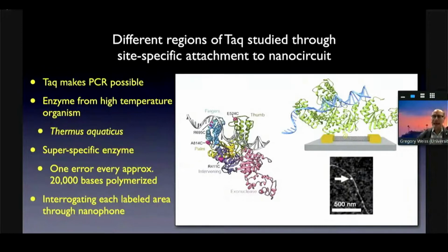So let's get back to TAC. TAC is this amazing enzyme, operates at high temperatures, has a very, very low error rate, something like one error for every 20,000 bases, 20,000 covalent bonds that it makes. And recall that bases have different chemical structures. There's A, C, G, and T, and the A's and C's like to hydrogen bond to each other, and the G's and T's like to hydrogen bond to each other. So that's only one error in getting the correct A with C and G with T for every 20,000 covalent bonds. That's really amazing. Okay, that's truly a remarkable machine.